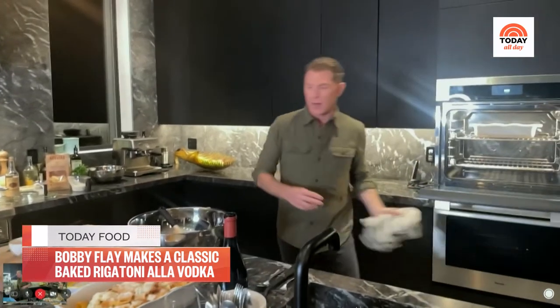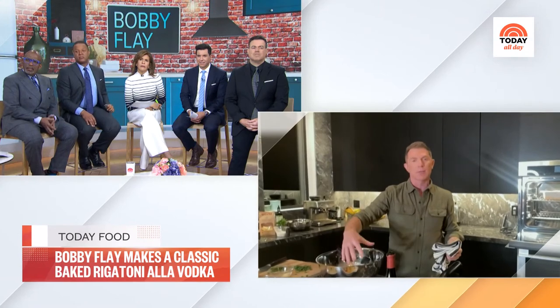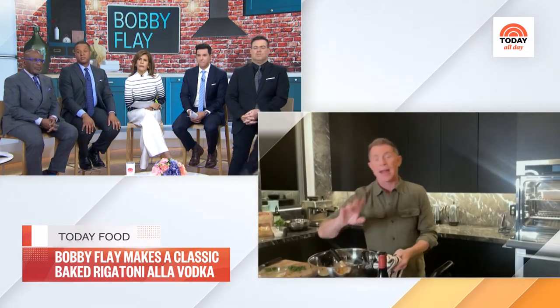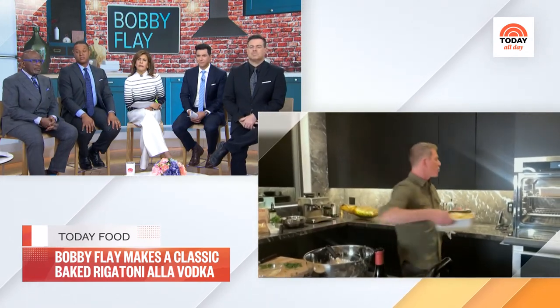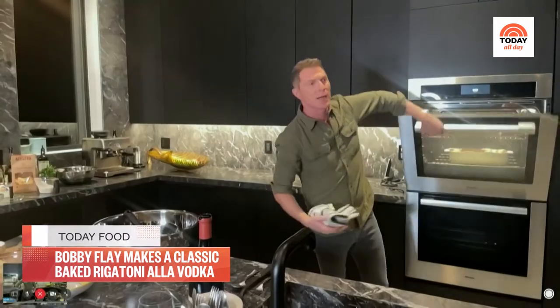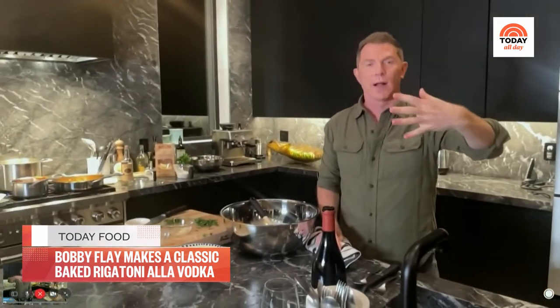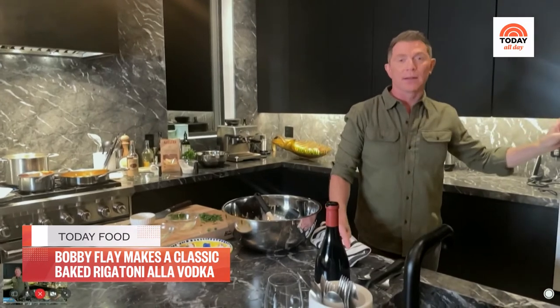Hey Bobby, how do you keep it from sticking on the bottom? Oh, it's not gonna stick because there's lots of tomato sauce in there, it's gonna be totally fine. Oh, perfect. And actually, if it gets a little crusty on top, that's actually a good thing. It's like when you have the lasagna, and the crispiness around the edges. You always want that part of it. You definitely get a little bit of this as well.